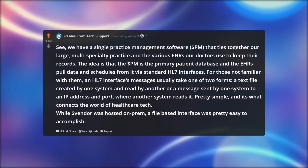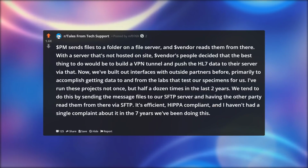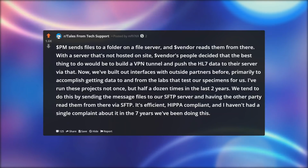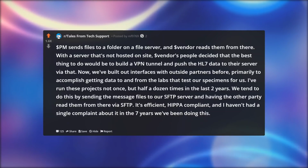While Dollar Vendor was hosted on-prem, a file-based interface was pretty easy to accomplish. $PM sends files to a folder on a file server, and Dollar Vendor reads them from there. With a server that's not hosted on site, Dollar Vendor's people decided that the best thing to do would be to build a VPN tunnel and push the HL7 data to their server via that.